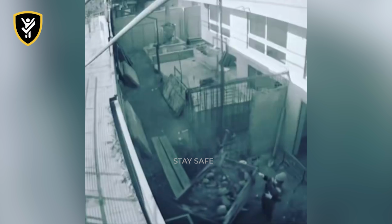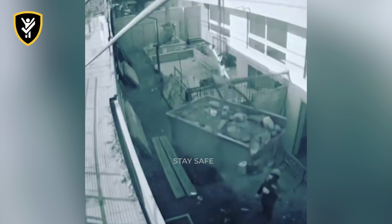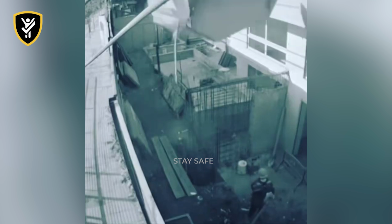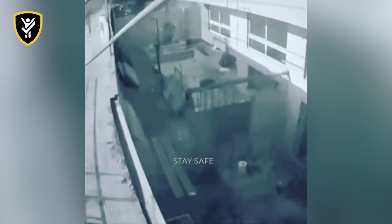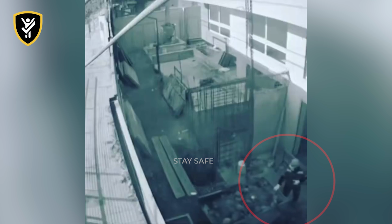Anytime material is hanging overhead, the space below can change from a routine work area to high-risk exposure in an instant. A small rigging issue, strap shift, or lifting imbalance can send the load out of controlled movement before anyone below has enough time to react.